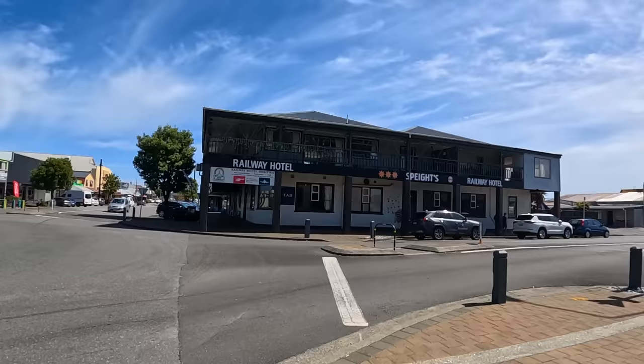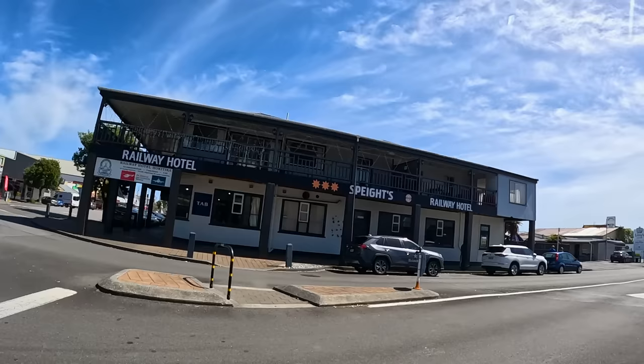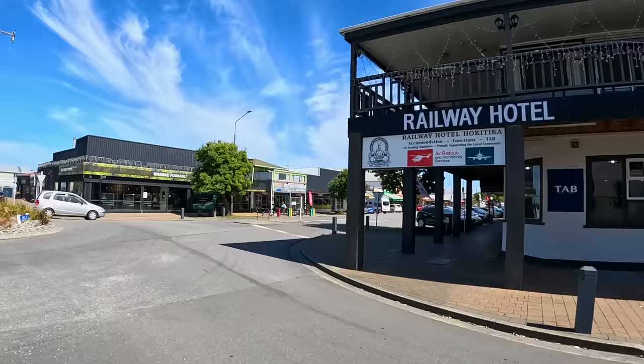So welcome to Hokitika town. Let me give you a quick insight of the place. So there's the Railway Hotel, looks like an old kind of Western style to it. We're gonna head to a cafe and find some coffee, guys, along the main street here.